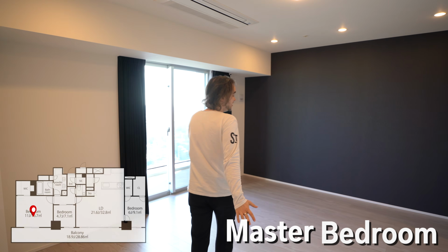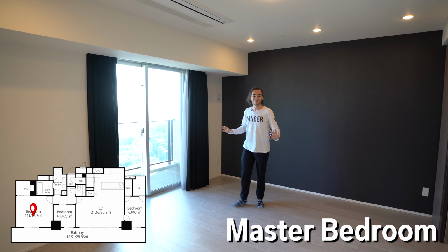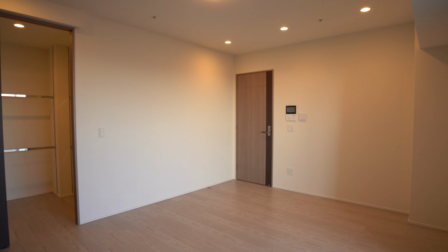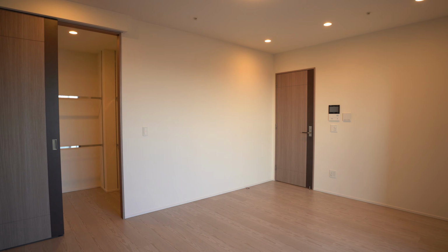And as you can see, this is big, guys. This is super big. Yeah, this is big for a living room in Japan, let alone a master bedroom or any bedroom for that matter. And of course, with a big bedroom, you need to have a big closet. And yeah, that's exactly what they give you right over here. So you can have all your clothes in here, you know, plenty of space for that. Any size bed that you want.